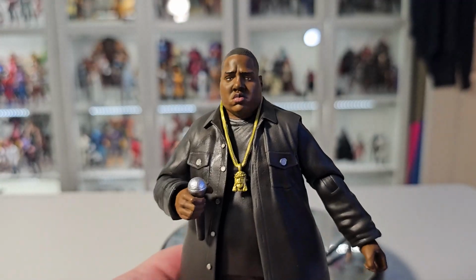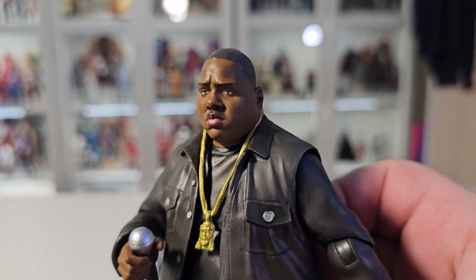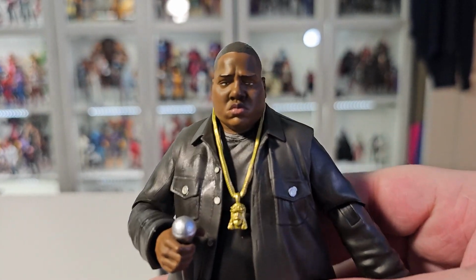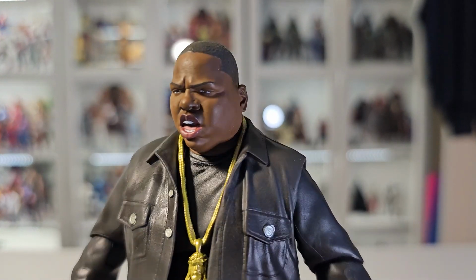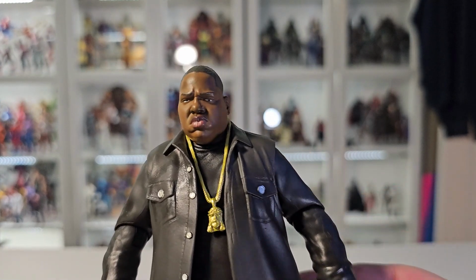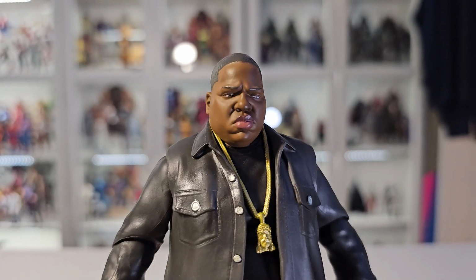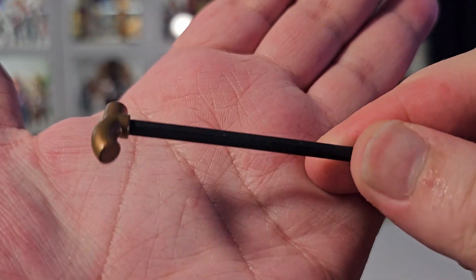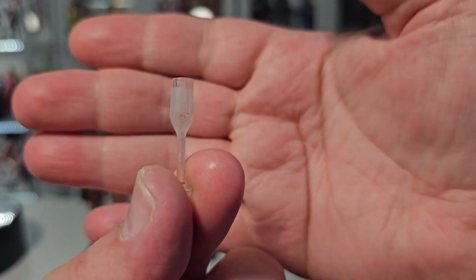Biggie also comes with his iconic golden Jesus piece necklace with a microphone and three head sculpts, one calm expression face, one rapping face expression or yelling or talking, and one more resting face with a slightly more sour expression. He also comes with a walking cane and a glass of Tanqueray or whatever you want him to drink.